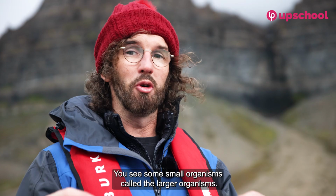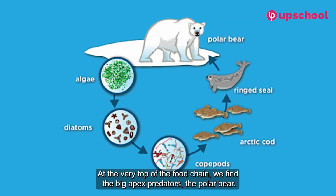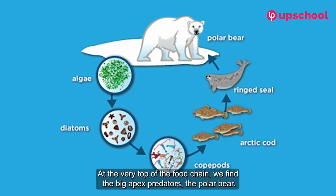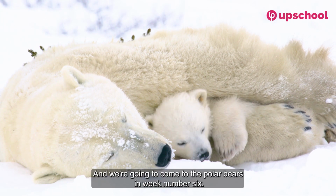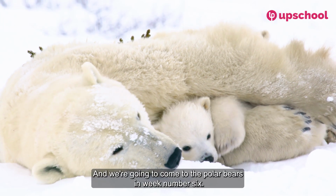You see, from small organisms come larger organisms, and at the very top of this food chain, we find the big apex predators, the polar bear. And we're going to come to the polar bears in week number 6.